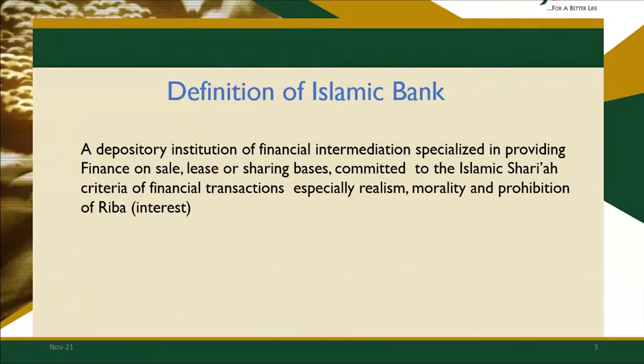So, definition of an Islamic bank. As we all know, people find it difficult at times to understand whether the non-interest banks are also like the commercial banks, or is there any difference? So the simple answer here is that they are the same. It's just that the model or the foundations have some differences. Basically, all financial institutions, or rather banks in this case, do financial intermediation.